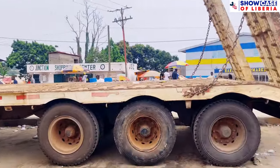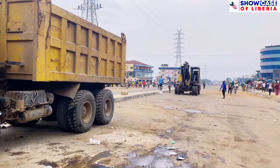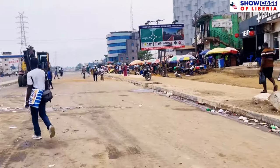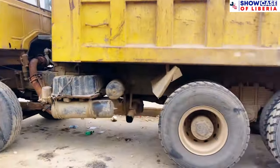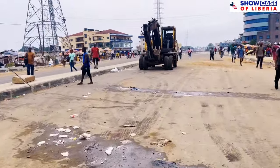So this is where the trucks are parked. A lot of trucks. There's the junction here. They are still working on the road, by the way. Still working on the road. So this whole end of this road is blocked. Cannot access it, only by foot.